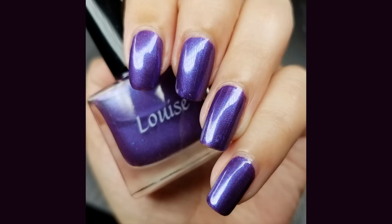Beautiful 90s shade of purple. I'm in love with it, you guys. I think you guys are gonna enjoy this one if this is the color that you're looking for. Fantastic formula, 2 coats with the top coat on all my swatch pictures today.